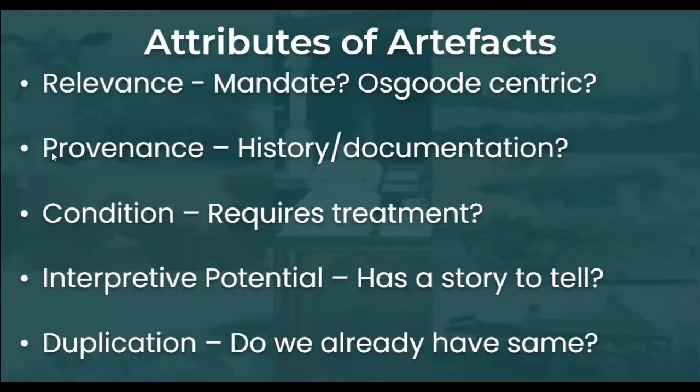Condition, does it require treatment? If we accept and accession it into the collection, is it going to require a conservation treatment from a trained conservator before it is safe to be put on display or to store it? Or is it safe to be stored around other objects? Interpretive potential, does it have a story to tell? How can we interpret that information and then reinterpret it for the public to view? Duplication. Do we already have that same object in the collection? We need to constantly assess and identify duplications in the collection.